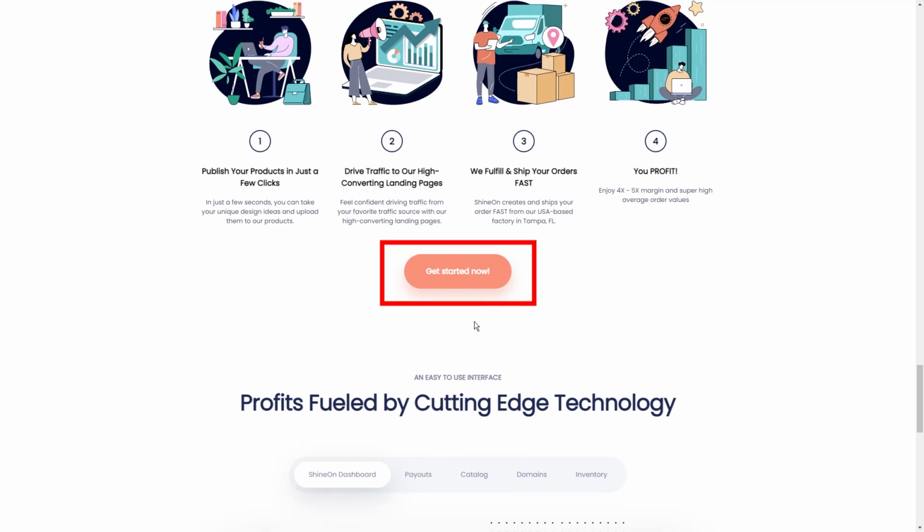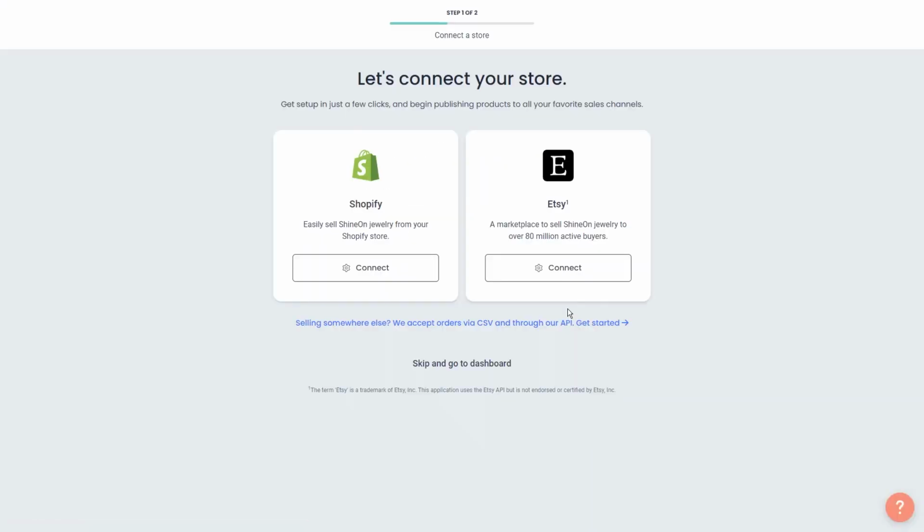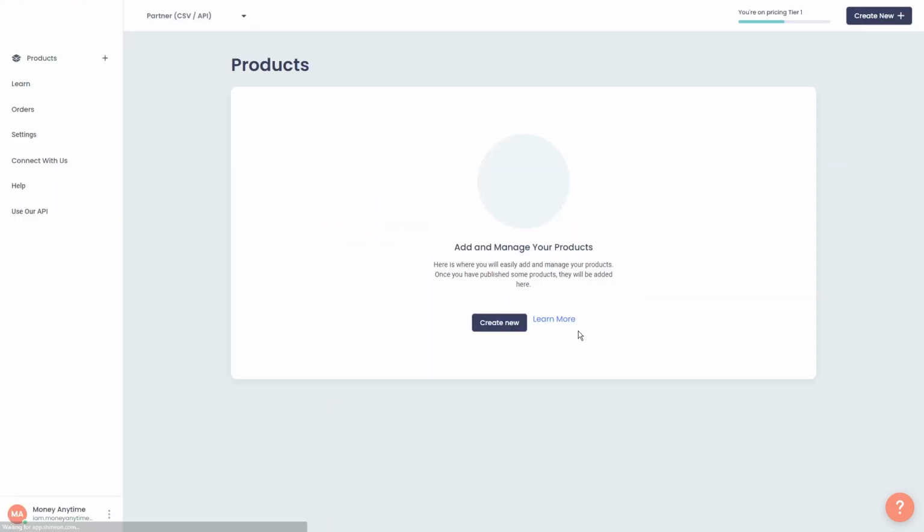To do this, click on the Get Started button and register your seller account. Next, if you have a Shopify or an Etsy store, you can connect these to your ShineOn account. Don't worry, this is just to direct traffic. If you don't have one, you can create an account, or if you don't want to, click on the Selling Somewhere Else button below and you will find yourself in this dashboard.